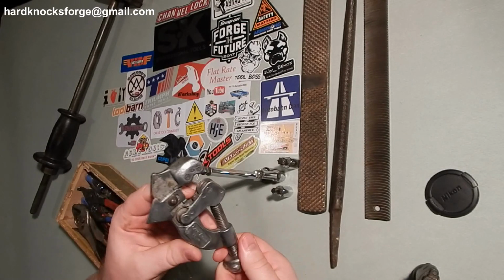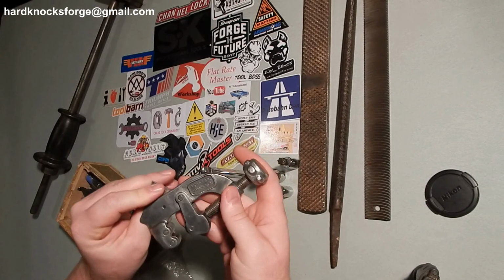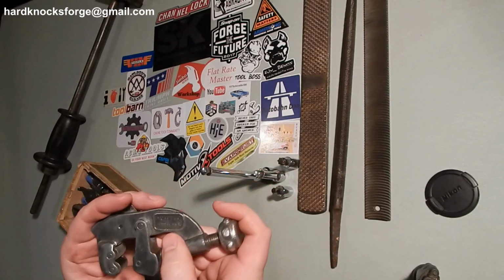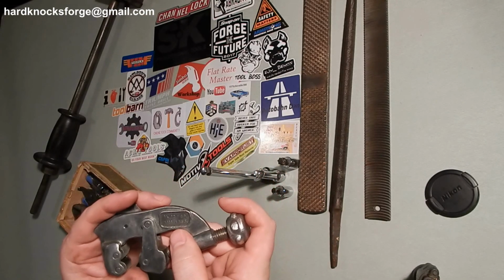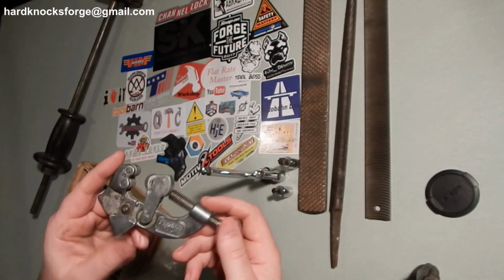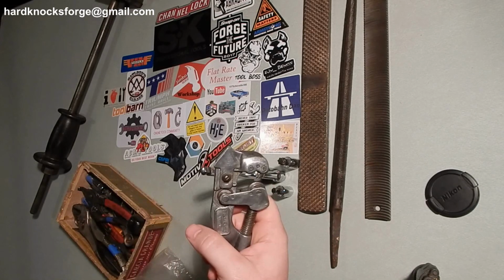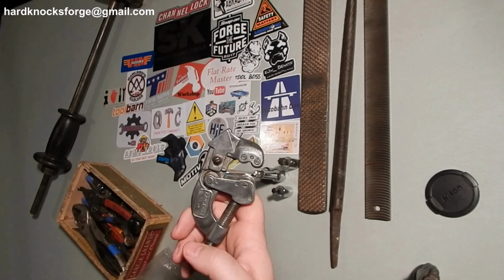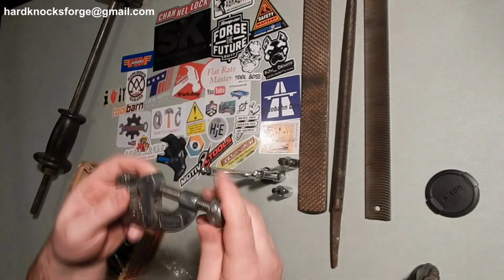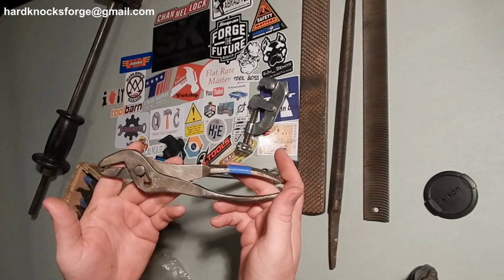This is a spring operated Bluepoint pipe cutter and reamer. It says right there 1/8 to 1 inch diameter, made in USA. So something you're not going to find from Bluepoint, made in USA today. It's all going to be Taiwan or Chinese crap. But yeah, it is, and it works. This is one of the things I took up there with me.